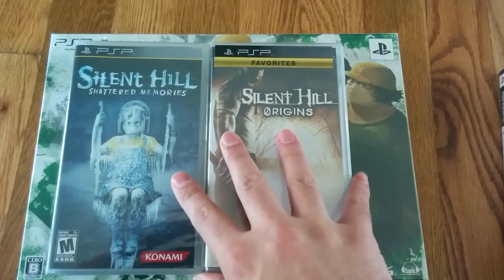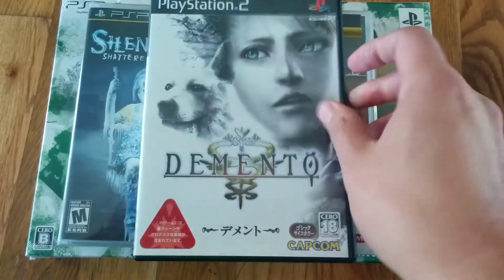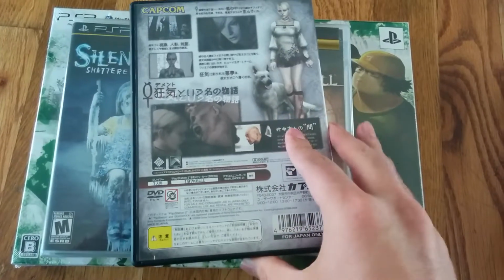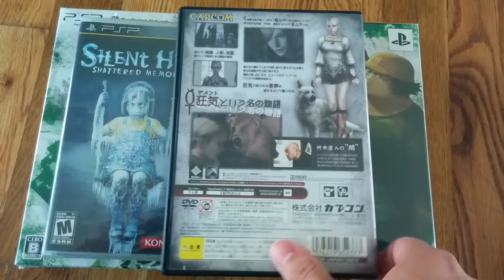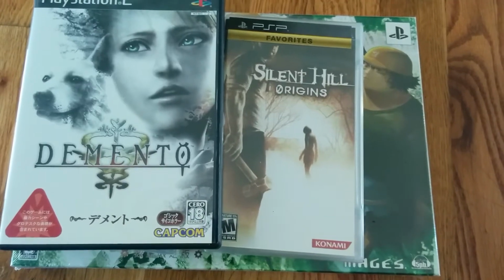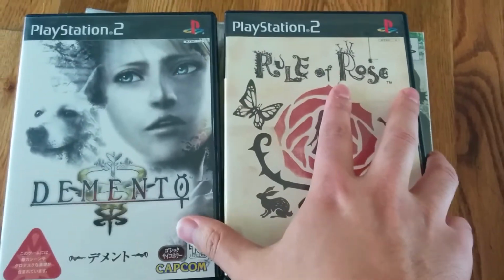So there's Silent Hill. Next, I got some really nice pickups that I've been looking for a while. Demento. Well, the Japanese version of this is not too expensive. It's still hard to find it for a good price, and I kind of pulled the trigger on it. So there's Demento.